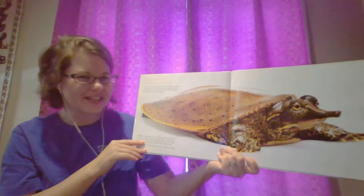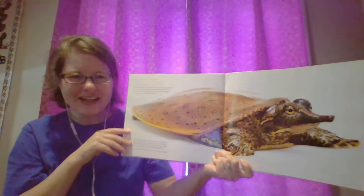And it's all spotted and speckled. So I'm going to put the book down. I'm going to show you how we're going to say hello to the spiny soft shell turtle. It has a nice flat shell, so we're going to put one hand on top of the other, just like that. Yes. And then you're going to wiggle your fingers. You can make them wiggle this way, like this. Boop, boop, boop. Or you can make them wiggle up and down. It's a little trickier.